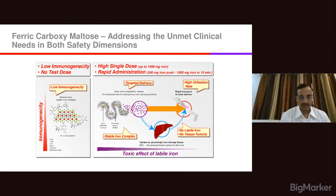So this is a little more about ferric carboxymaltose. It is a good molecule because it does not have much immunogenicity and needs no test dose. It delivers the iron to a place where it should be. Whenever it is given, it is a complex, so it does not release free iron immediately into the circulation, so there is no free radical injury. It is delivered directly to target organs like the reticuloendothelial system. It leads to a high utilization rate for iron, so it can be immediately used for erythropoiesis. It gives a stable iron complex, so there is no labile iron. Overall, presently this is the ideal molecule available and used in many centers.